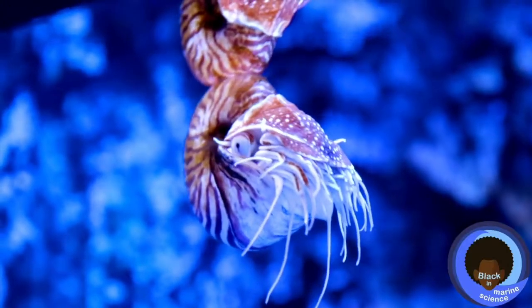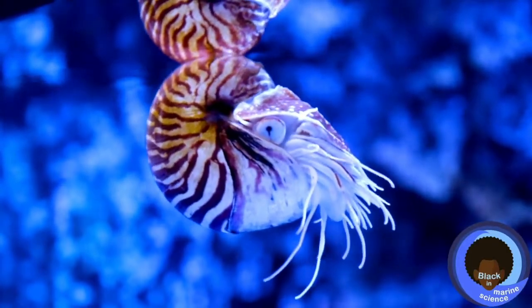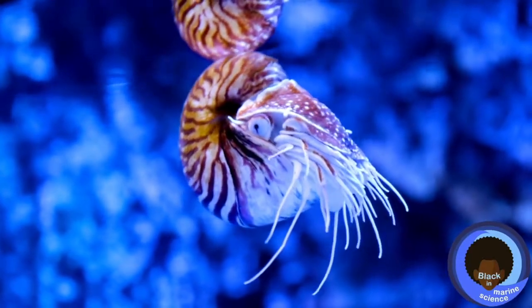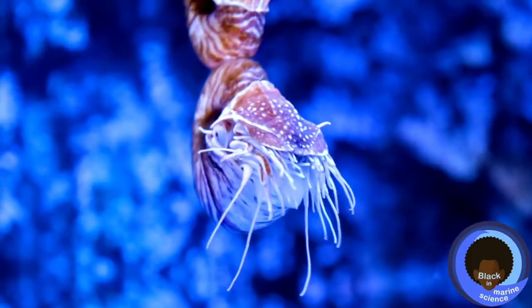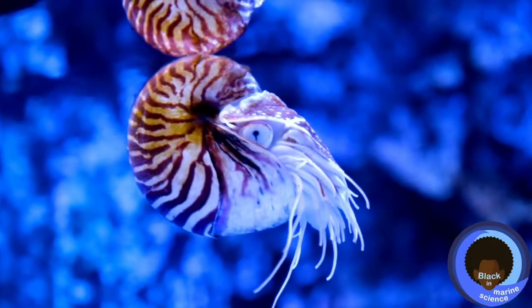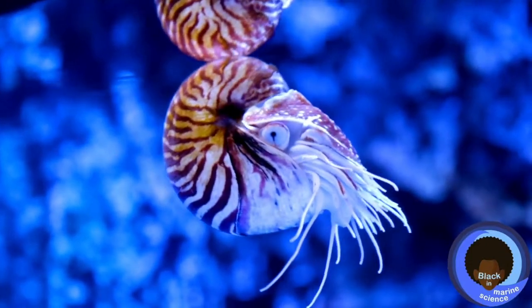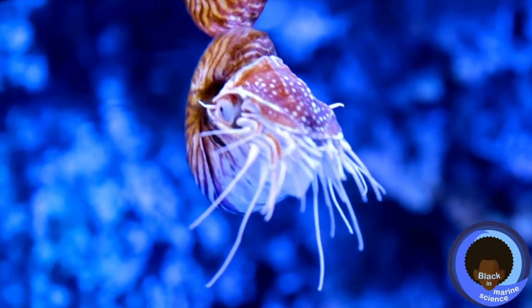Here we have a Nautilus, the only member of the cephalopod class that still maintains a full exterior shell. That shell is present when they first hatch and grows with them as they age. They use a siphon jet to move about the ocean, and they can have up to 90 arms.